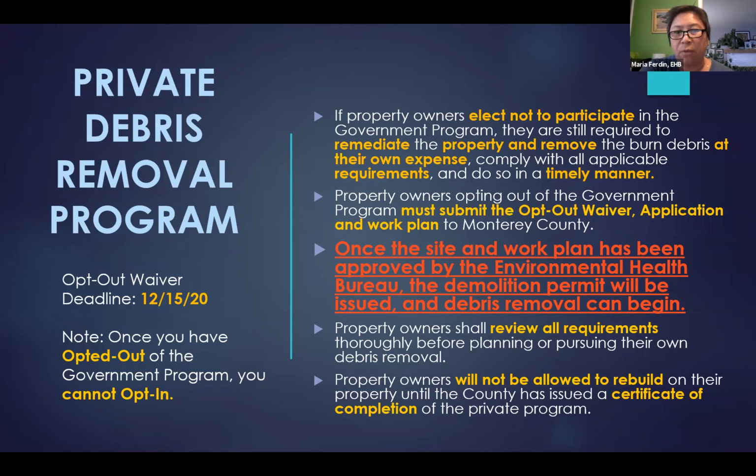Property owners shall review all requirements thoroughly before planning or pursuing their own debris removal. Property owners will not be allowed to rebuild on their property until the county has issued a certificate of completion of the private program. The opt-out waiver should be submitted to us by December 15th. And understand, once you opt out of the public program, you cannot opt in. So just keep that in mind.